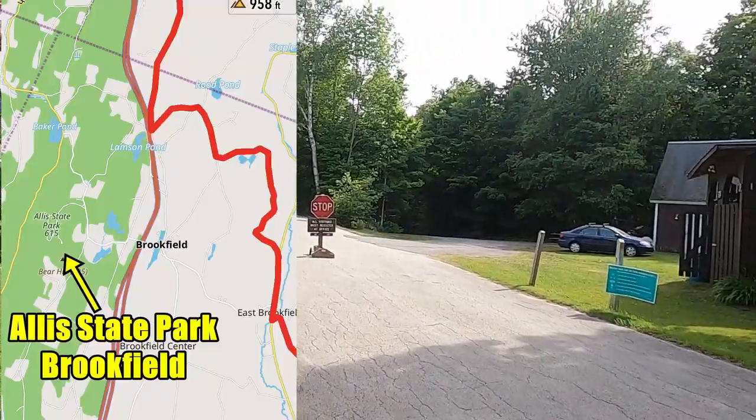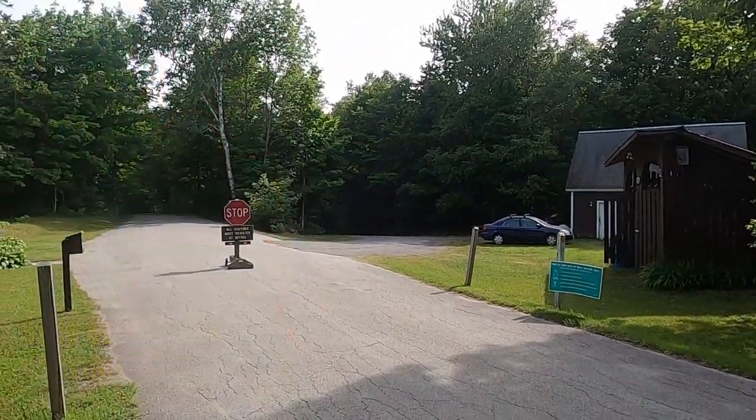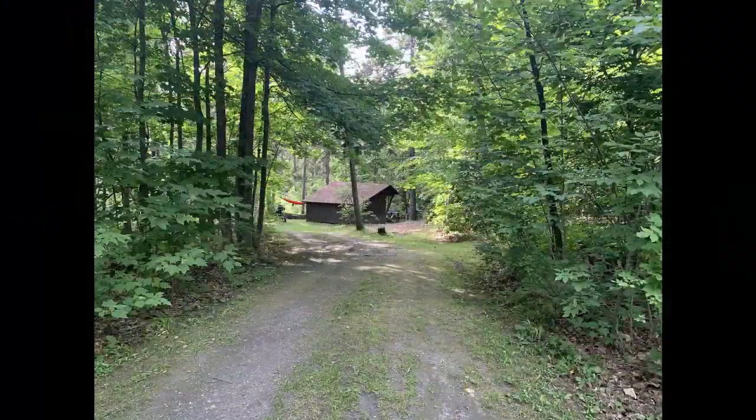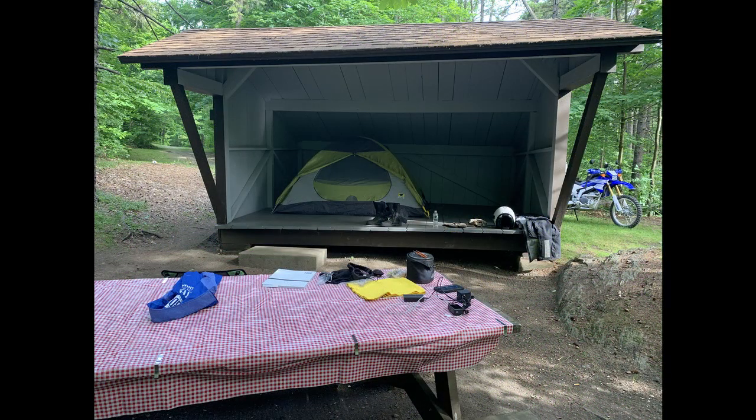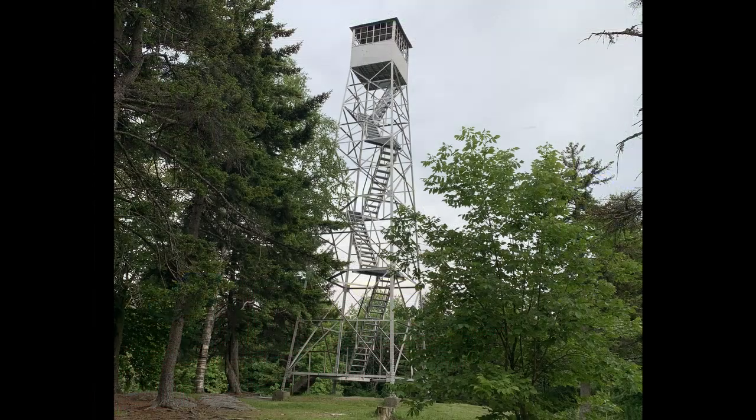I got to Allis State Park at 4:30 in the afternoon. I like it here because you can almost always get a site, and it's much easier to get a lean-to. But there's no swimming there, and stores and restaurants are about 10 miles away. But they do have this cool fire tower.